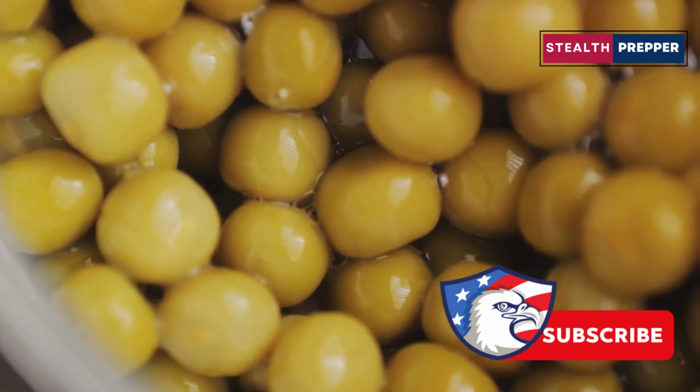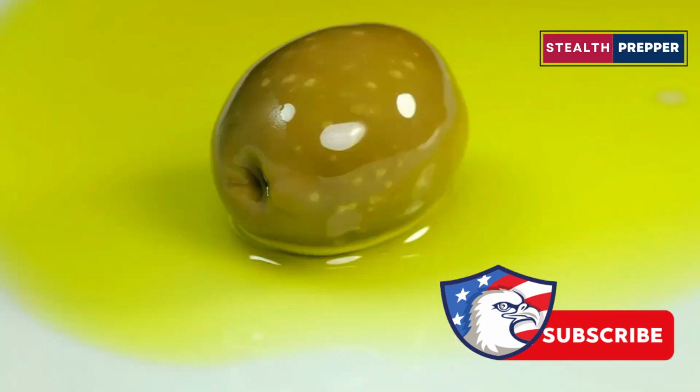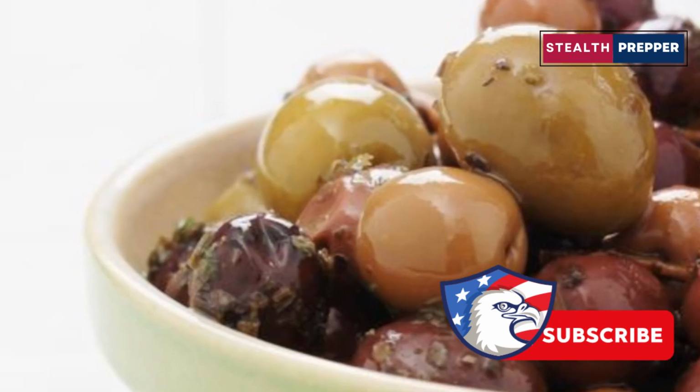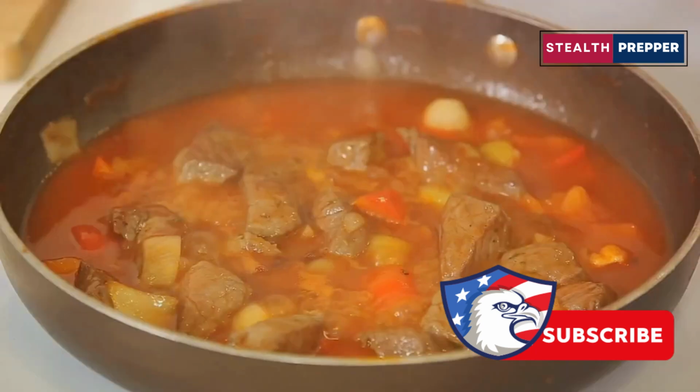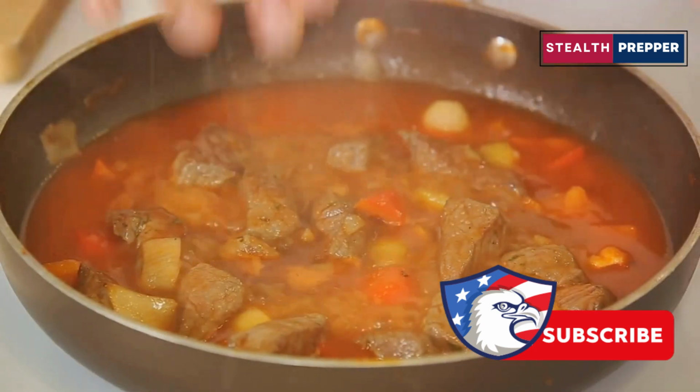Now let's talk about olives. These small but mighty fruits are a powerhouse of health benefits. They're a great source of heart-healthy fats, fiber, iron, and calcium. Plus, they'll add a burst of flavor to any dish. You can toss them in salads, pasta, or simply enjoy them straight out of the can.